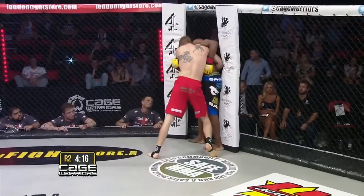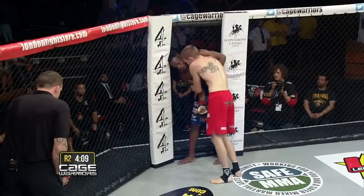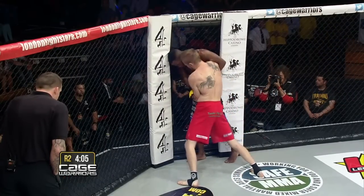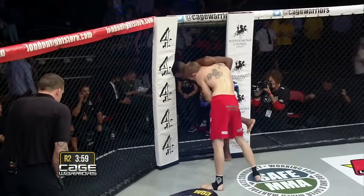Tauru again trying to wrap his man's body up. He's made no secret about where he wants this fight to take place. Yeah, looking to get that forehead to work, drive into the cheekbone of Cory Tait. It's not just going to make it unpleasant, it is going to off-balance the Londoner as well.